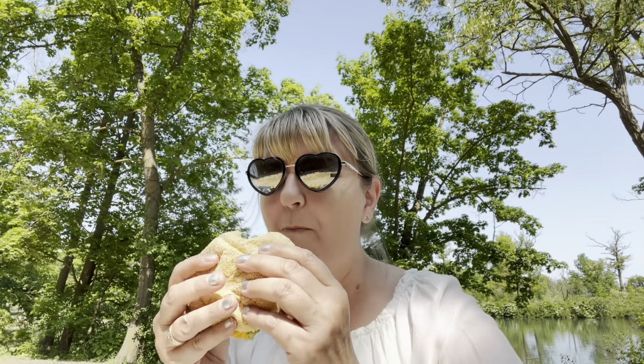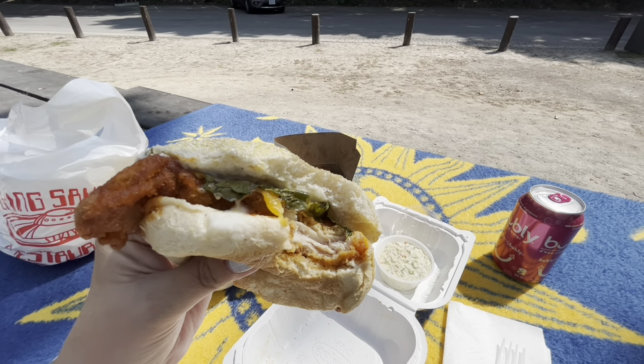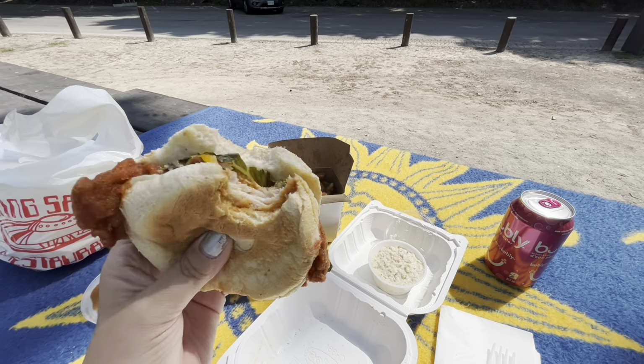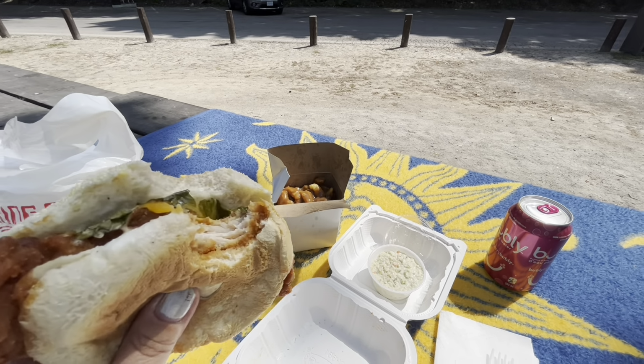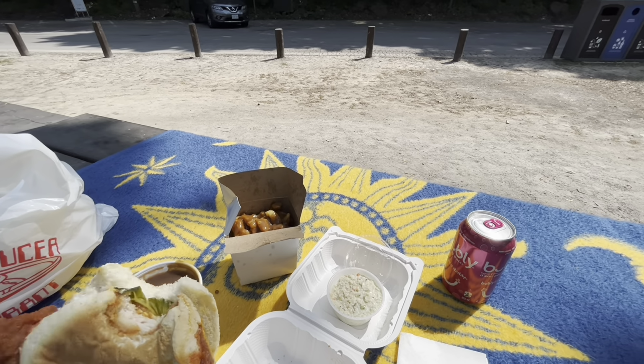Okay, I'm gonna dig into the sandwich. It's my first time trying it, so hopefully it's good. I hope so. I think it will be good. Let's see. Mmm. So I got the medium sauce for spiciness on the buffalo chicken sandwich, and I think it's good. I usually get mild for something like that, but I don't find it spicy at all.